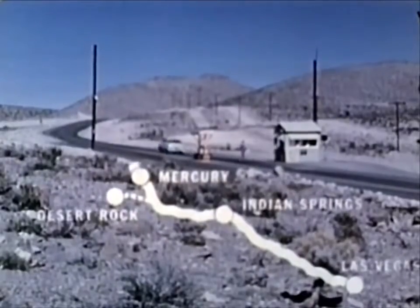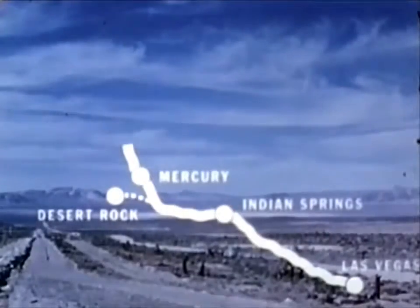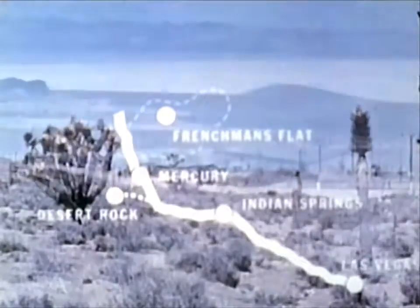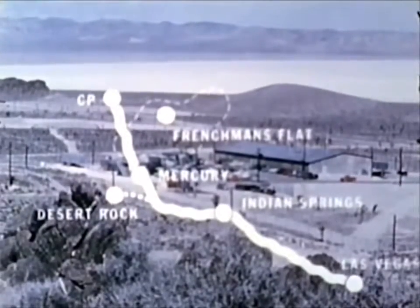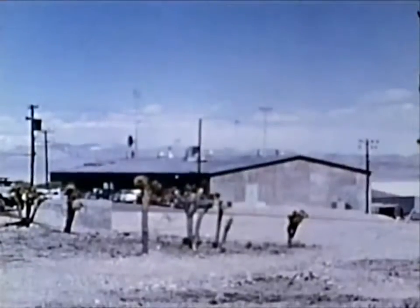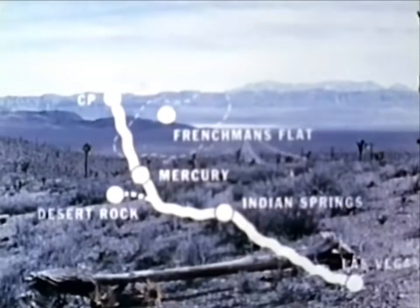From Mercury, the road goes roughly northward. It cuts through one range of hills, on across the valley of Frenchman Flat, then heads up into a notch in a second range. In this notch is the CP, the control point, the real nerve center and communications hub of the test site. This was the test manager's forward headquarters for the series, and primarily the center of operations for the weapons development program, Upshot. Looking out from the control point, an observer can see both of the major blast areas.